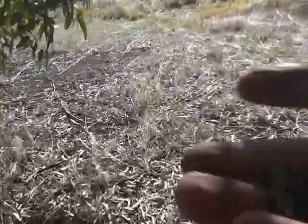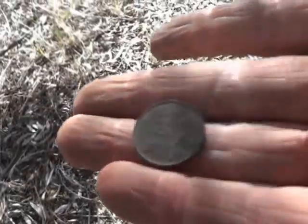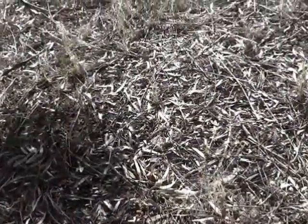Yeah, under the shade of a tree. Got a 2-cent coin. I had to find one eventually today. This place existed until about 1970, so the coin's been around for a few years then.